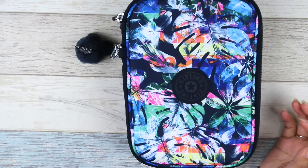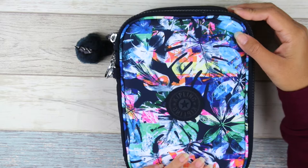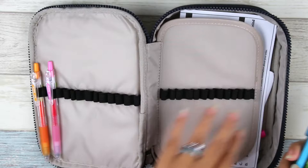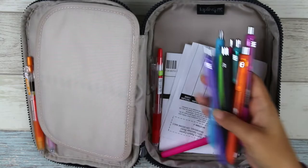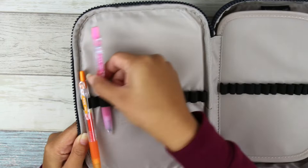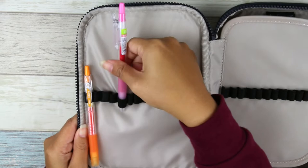This pencil case, I actually have been wanting for a while. I just couldn't get myself to buy one or find the need for one, but one of my friends actually purchased it for me as a birthday gift, so I'm really happy that she got this for me. It's a Kipling 100 pen case. Again, I'm really bad at getting everything organized right now. I kind of threw everything in. I probably won't be storing these here for sure, because the grip on the bottom makes it a little bit harder to take out. So these guys probably won't be in here.